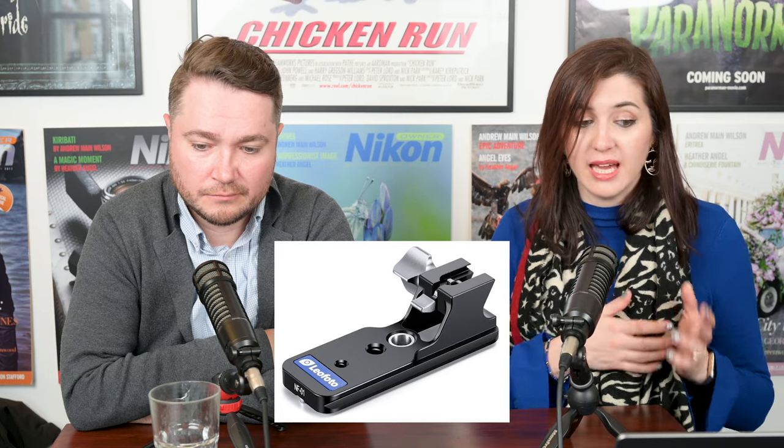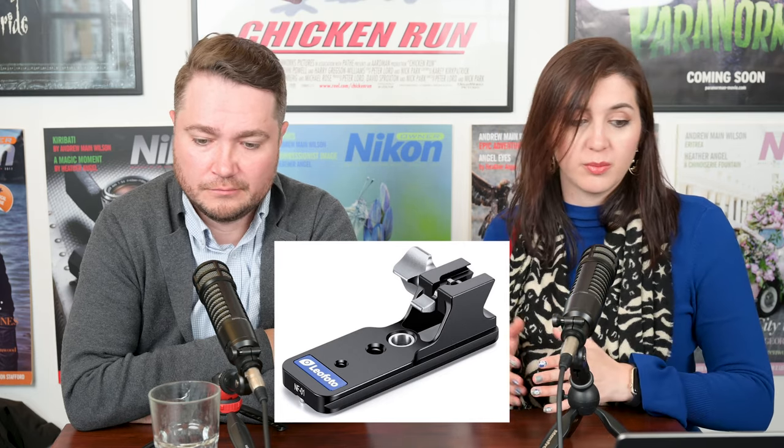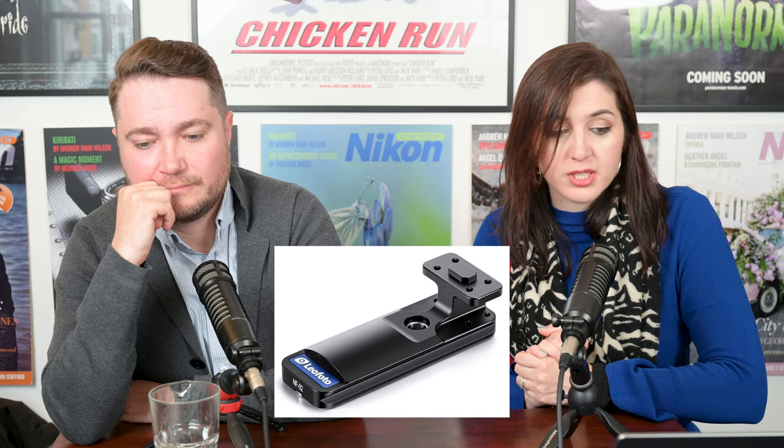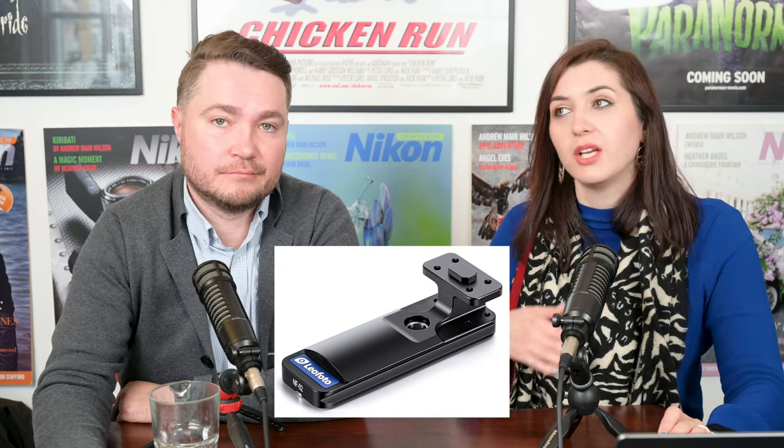You've got the NF01 lens foot, which is compatible with the 70-200 and 500 5.6, the NF02, which works with other F mount lenses. I won't give you the full list, but we'll include the link for you. And then we've got one which is called the NF05, which is compatible with the Z lenses 70-200 2.8 and the 100-400.